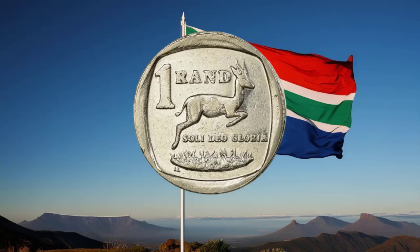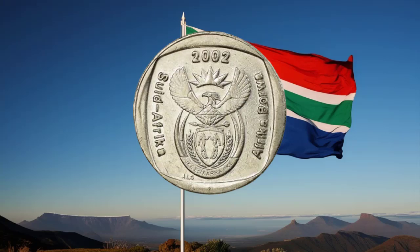Over the past few years, stories about valuable coins have exploded across the internet. Videos showing rare coins selling for huge amounts have inspired millions of people to search through their own collections. Some discovered coins they had forgotten about for decades. Others inherited old collections from family members and suddenly realized those pieces might carry hidden value. The excitement surrounding the 2002 1 Rand grew because collectors began sharing stories about unusual versions and possible rare finds.